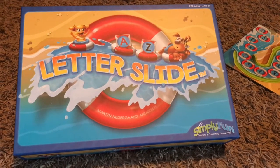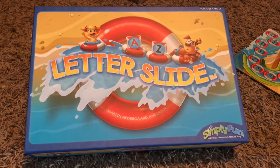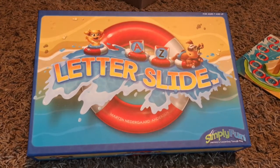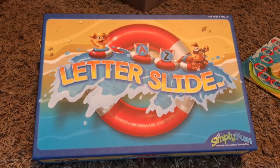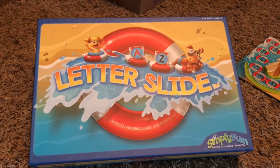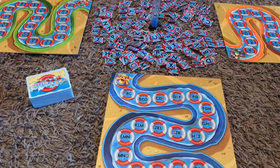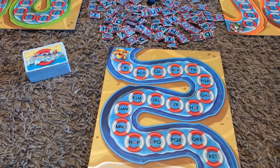Okay, let's move on. We have Letter Slide. It's 2 to 4 players. Takes about 20 minutes to play and is recommended for ages 7 and up. It's going to work on spelling, vocabulary, consonants, and vowels. So the object of Letter Slide is to find letter tiles to fill the missing letters on word cards to create complete words.